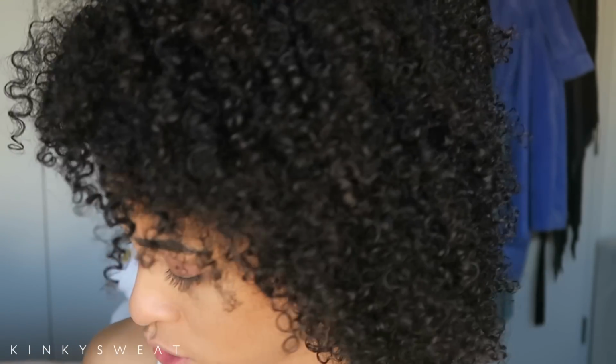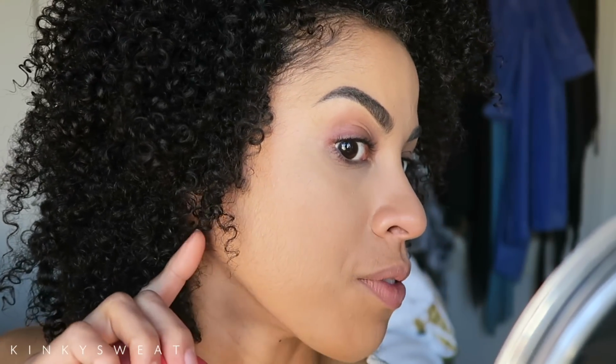I love how C12 melted into my skin and it provided, whoa, shockingly good coverage for those blemishes. Oh my god.